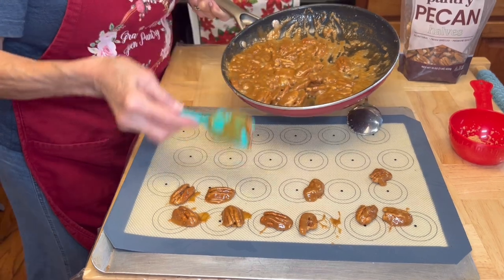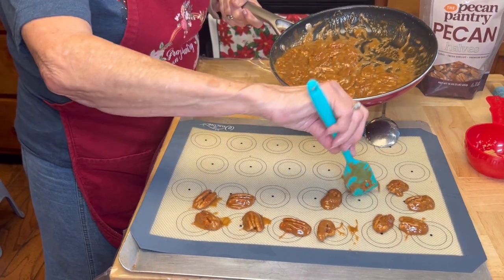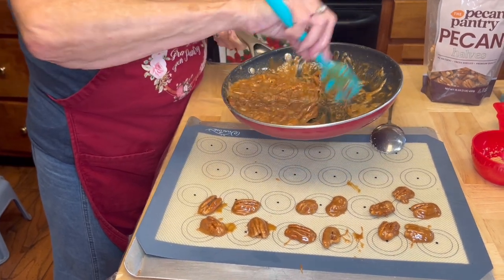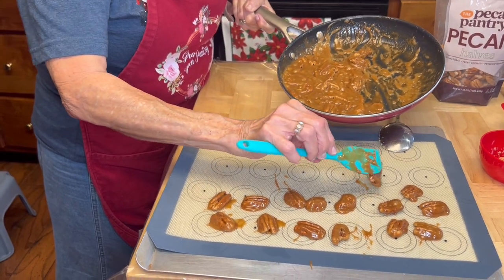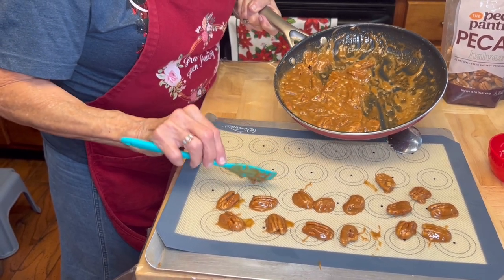So you're going to have a little caramel on them, and that's what I want because this is a brown sugar pound cake, and it's going to have a caramel icing on it. So I want it to have a little bit of this candy caramel on top of my nuts. Now, it's going to take a minute to do this, but that's all right. It's going to be well worth it, believe me.